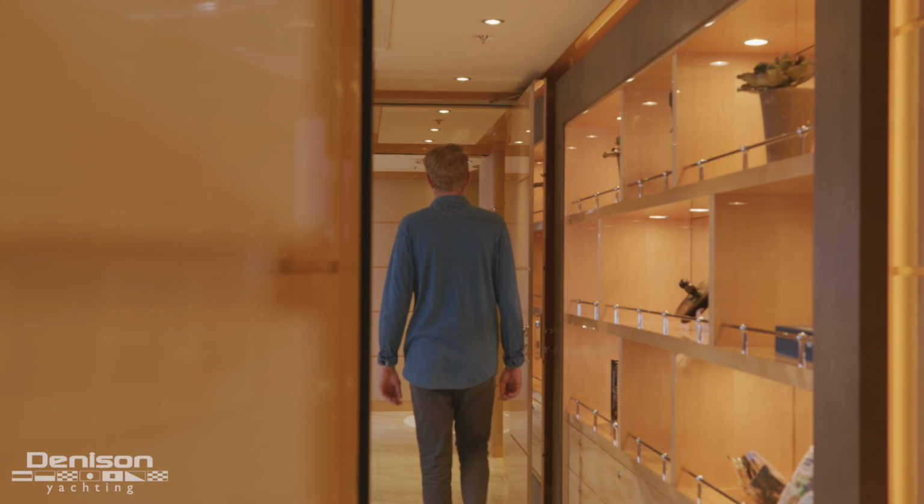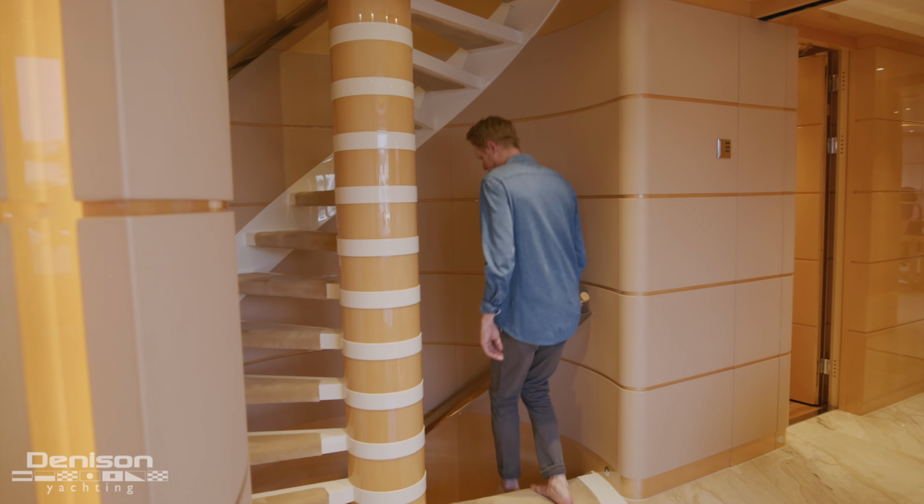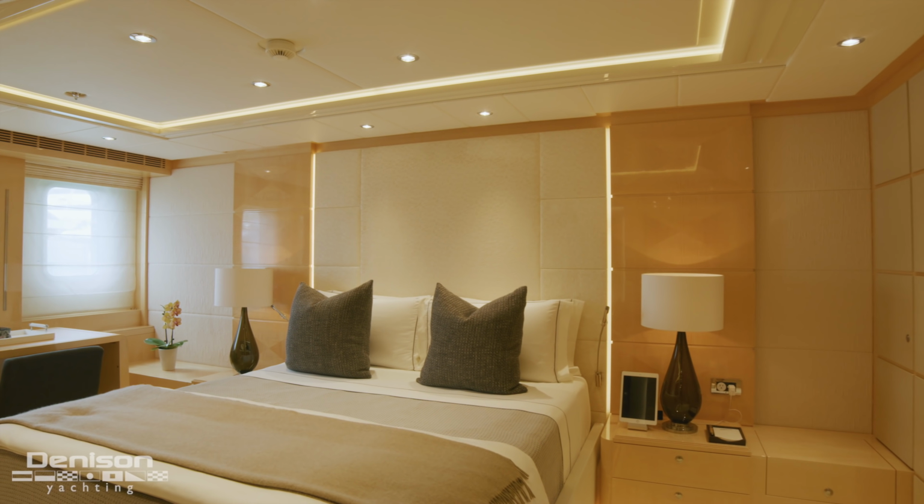Leaving here, let's head aft into the main deck foyer and then down the central staircase. When you make your way to the bottom of the spiral staircase, you arrive in the lower guest companionway. From here, you have 5 options, a 6th that I'll tell you about in just a minute. You have a pair of queen cabins forward, a pair of twin cabins that are mirrored, and all the way aft is the VIP, which we're going to take a look at first.